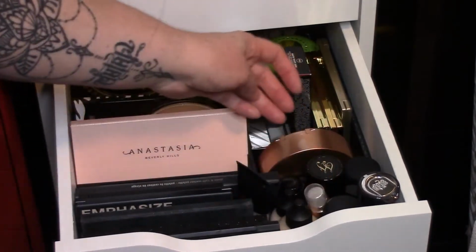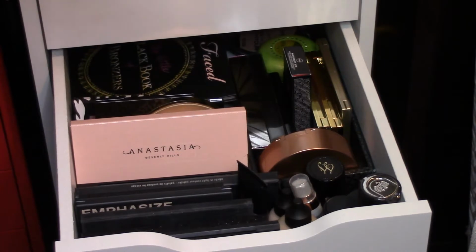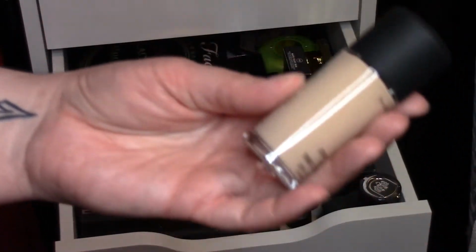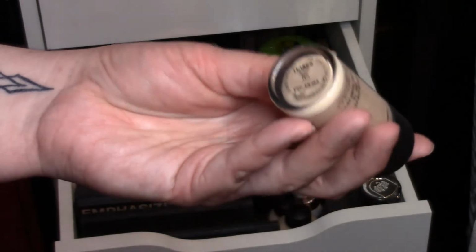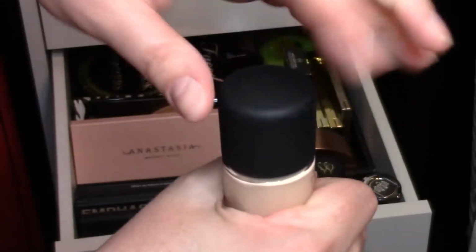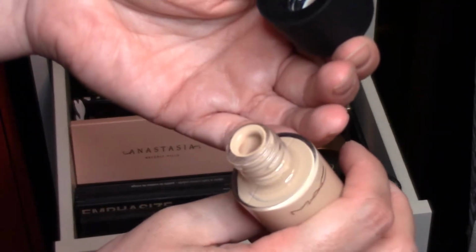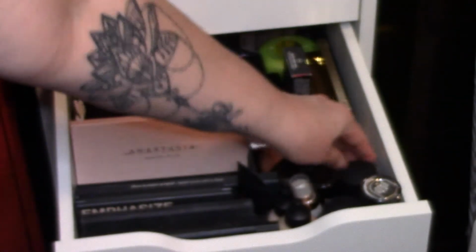I do have a couple of, what is this? What is that? I don't even think I knew I had that. This is expired May 2019. I have a MAC Studio Fix Fluid. I didn't even know I had it. It's brand new and it expired last May. It's a year expired. I am going to obviously use it because I'm stupid that way, but I've never even used it. I didn't even know I had this. Shoot. Oh well, I'll give it a couple of tries and then I can put it in my Back to MAC.